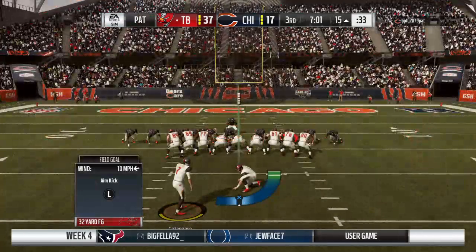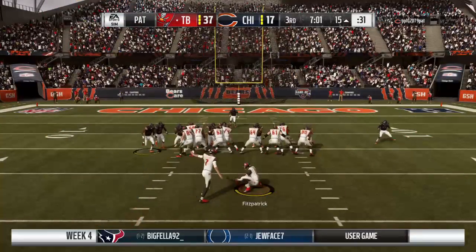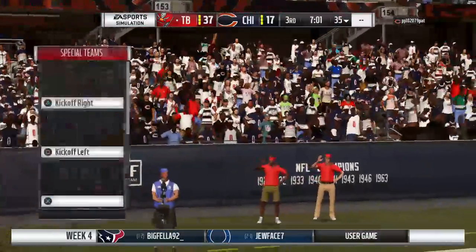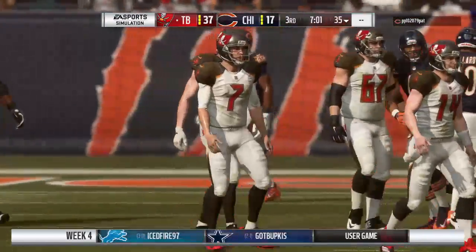Catanzaro now for the extra point. And oh my goodness, this is nowhere close. Well to the right and no good.